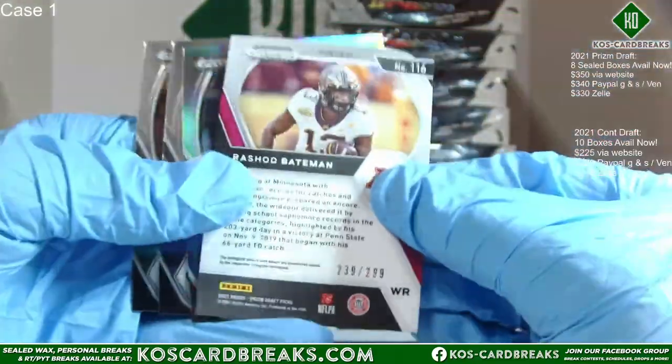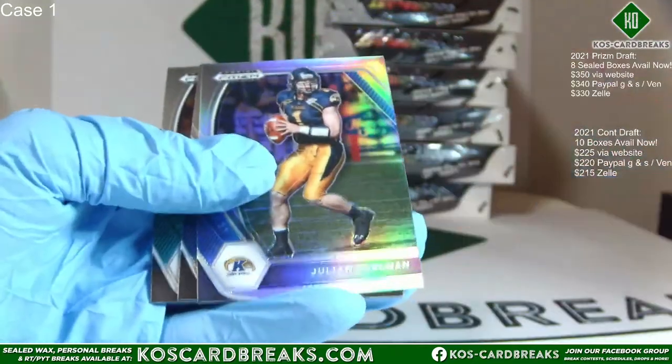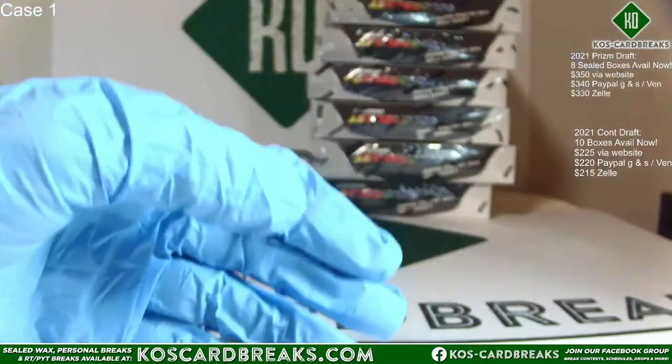Rashad Bateman, red. 239 out of 299. Red parallel. Julian Edelman, Zach Wilson, and Trey Lance.